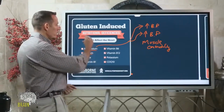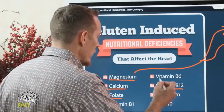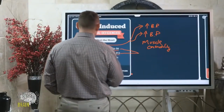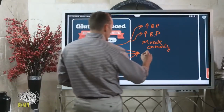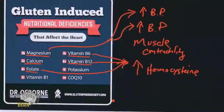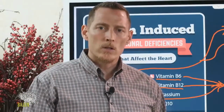We also know that nutritional deficiencies like folate, I'm gonna pick these ones together. Folate, vitamin B12 rather, and vitamin B6. These three, okay. These three together will lead to an increase in a compound called homocysteine. Now, homocysteine, everybody produces it. It's a natural exhaust product of the body. But the problem with too much homocysteine is it's cardiotoxic. It's vascular toxic. It's a toxin in high amounts to the cardiovascular system.